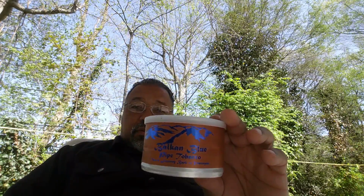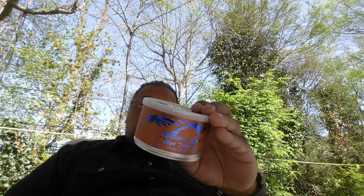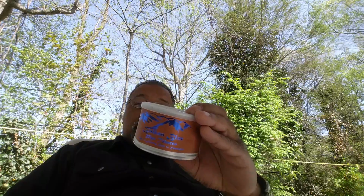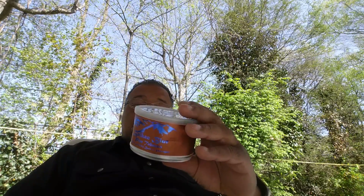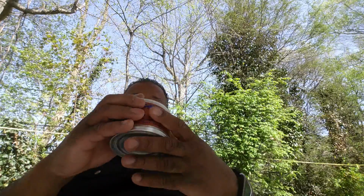And since the back of the tin is showing, while I'm showing you the front of the tin: rich with the finest mountain blue Latakia, a classic full Balkan pipe tobacco mixture, smooth and deeply fragrant. The inspiration for this elegant mixture was a 21-year-old tin of the legendary 759, which I believe is a Sobrani.